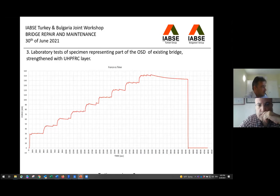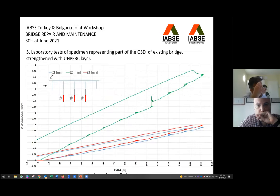This is a graph showing the force application in time. As you can see, we are applying the load in steps up to 150 kilonewtons, as you can see here, and then unloaded the specimen. So this is static loading only. Briefly through the results.